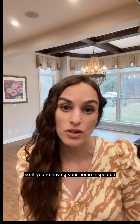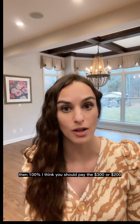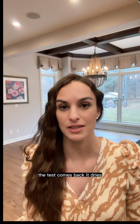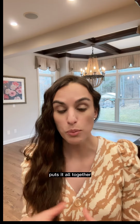So if you're having your home inspected and it has a basement, then 100% I think you should pay the $300 or $200, whatever it is, for the inspector to go in the basement. They set up the radon tester. It runs for 48 hours. The test comes back. It draws a sample every hour, puts it all together.